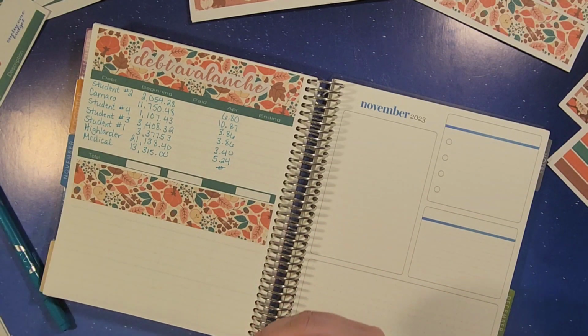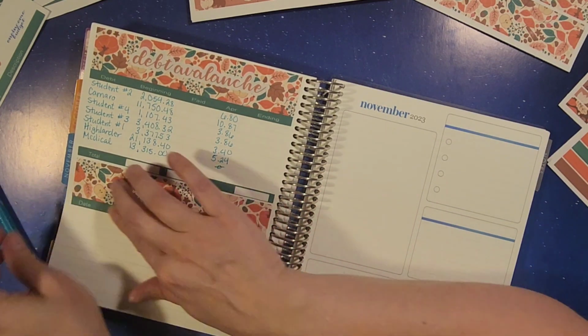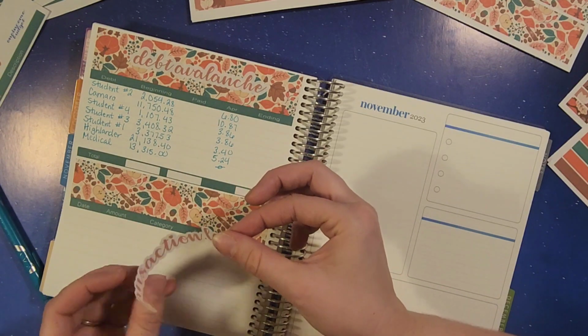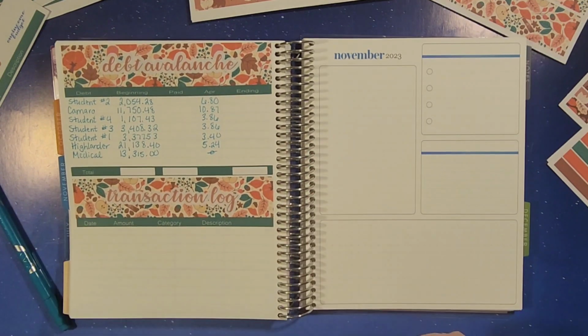The piece is stuck to me. Okay, there's that. Then transaction log. Oh, I think that's so cute.